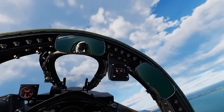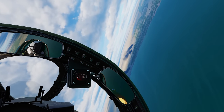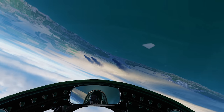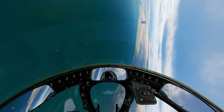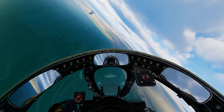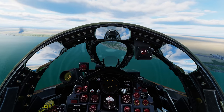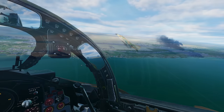The airfield is right up here. I'm going to pop up. There's going to be, I would imagine, a tremendous amount of AAA. You see the airfield right up ahead there. Reduce altitude just a little bit. Offset left. Slightly to the south here. Lots of AAA coming in.